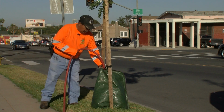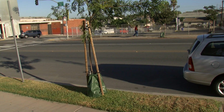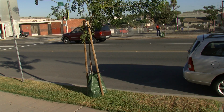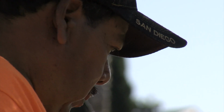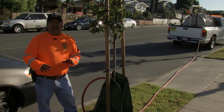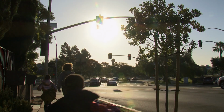That bag can be filled in minutes, but it takes hours to drain. It allows the fledgling tree a chance to soak up the water before it runs off. Gonzalez delivered water every week the first year after trees were planted here. On the second year, twice a month. And this year, it's once a month. Although he does make extra stops during the hottest part of the year.